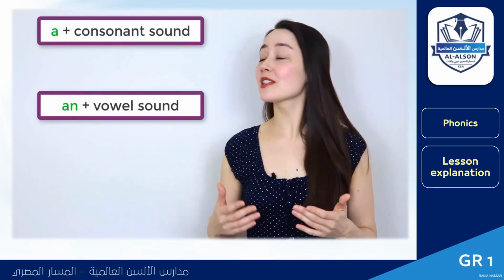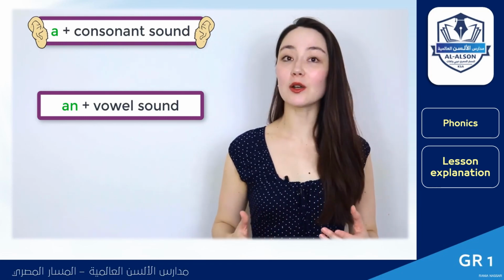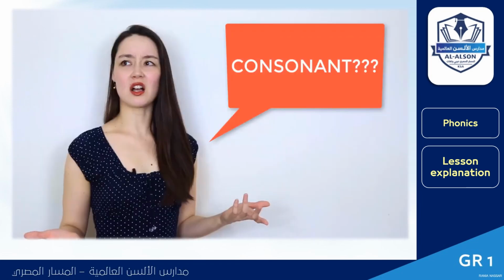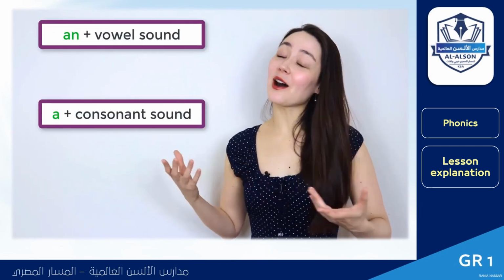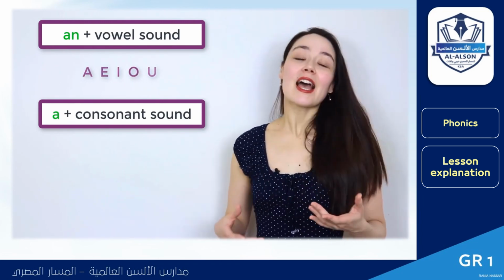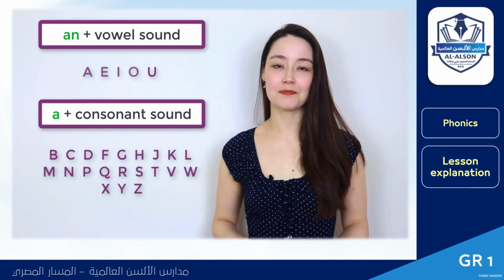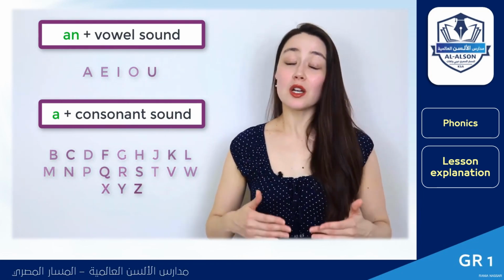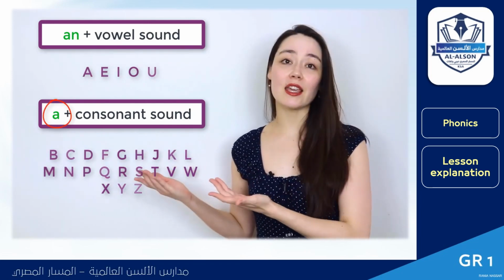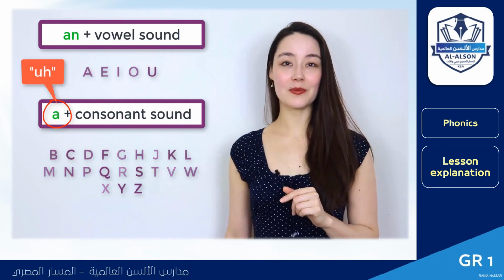First, we use a with a consonant sound, and we use an with a vowel sound. Vowel, consonant. Vowels are A, E, I, O, U, and consonants are all the other letters. I need to tell you, normally in spoken English, we pronounce a as uh. So listen out for that.